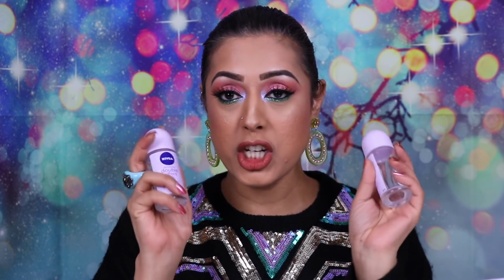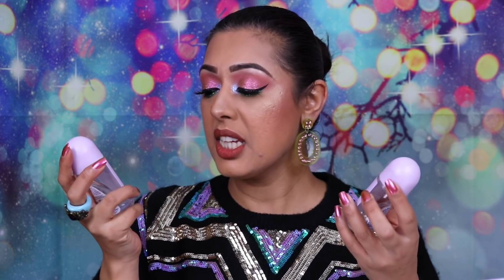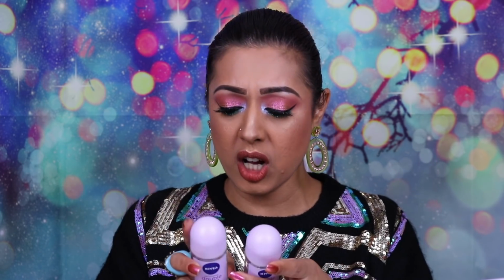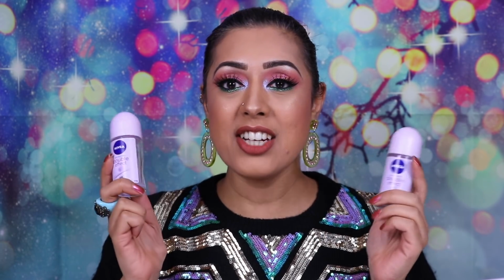Random, I know, again, deodorant. The Nivea Double Effect Antiperspirant. This one I've got is 48 hour protection, smooth underarms for longer. The reason why I tend to go for this one in particular, firstly, is because it's always £1. Again, with the money saving, and I don't like to use deodorants which have got alcohol in them.